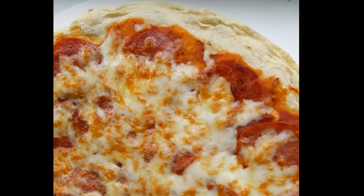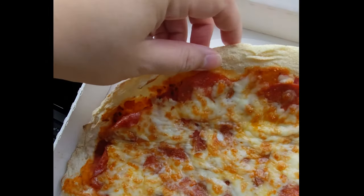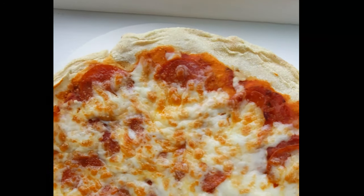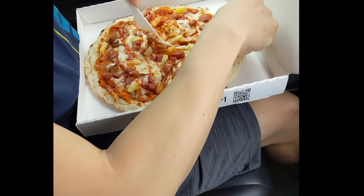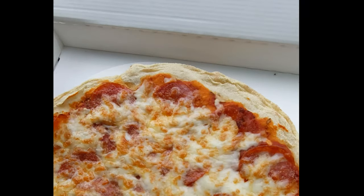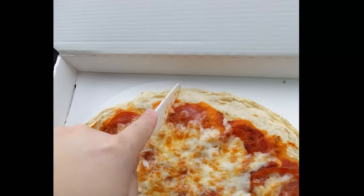Yeah, it doesn't really look cooked though. Oh, that's why we got a knife. What if I just want to eat it myself? What if I don't want to share it? I guess that's one thing. They should have cut it.